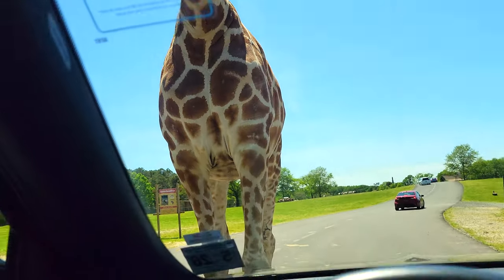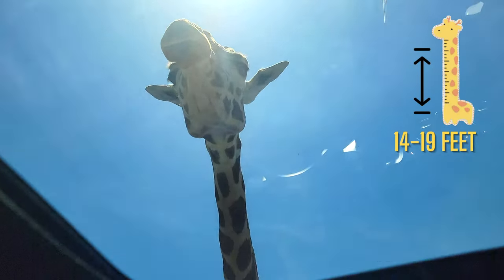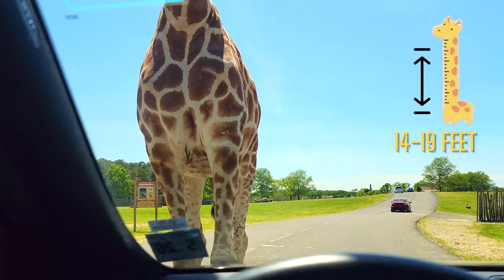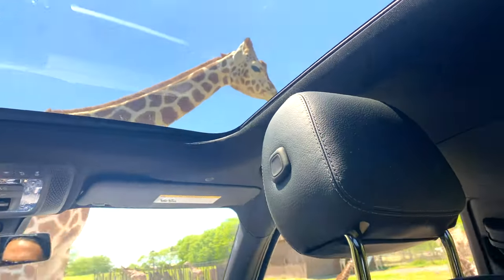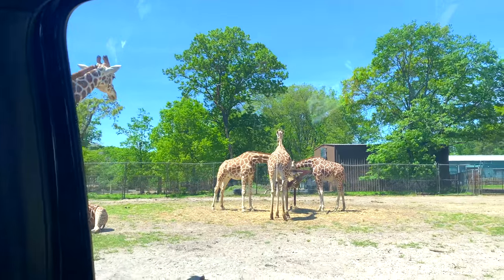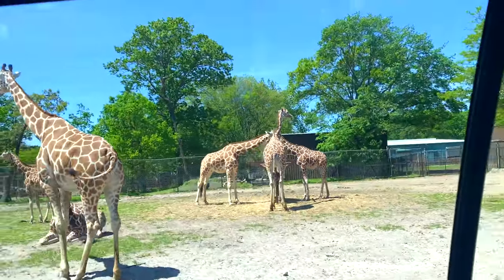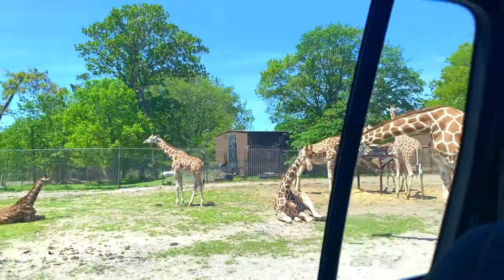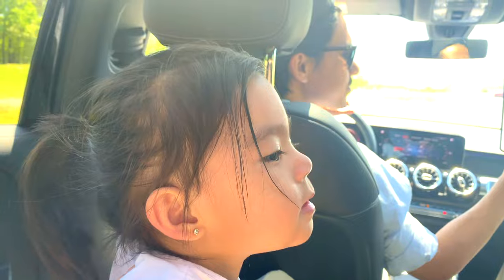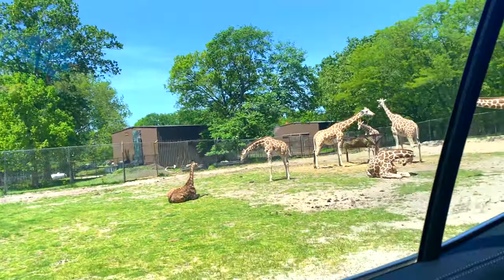Wow! So tall! Did you know that giraffe is the tallest mammal on Earth? However, its neck is too short for it to reach the ground. Cute! Mommy giraffe! Baby giraffe! Mommy giraffe!